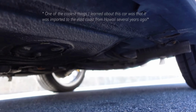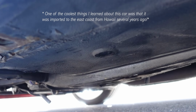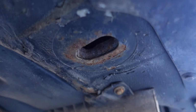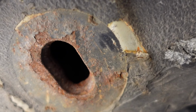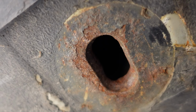If you take a look underneath the rest of the car, you can really see there's no rust underneath this car at all, on the chassis for that matter. And that was one of the biggest reasons why I bought this car. You can take a look under the rear driver's side jack point. There's even less rust under this one. Final jack point, rear passenger side. Look at that. I have never seen an E36 in New England that has cleaner jack points than this.